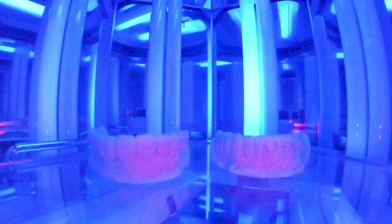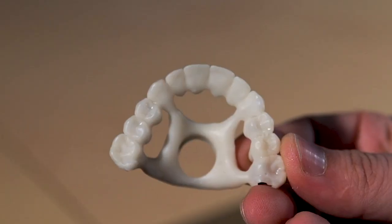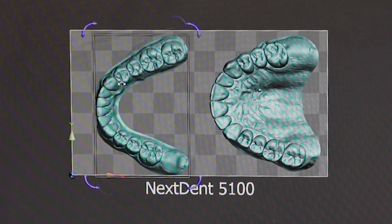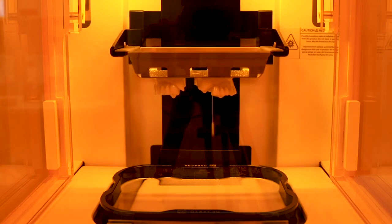When I design a wax up and I 3D print it, that goes to the doctor for the doctor to sell the case and say, this is what we can do for you. And when a patient is buying in on a $50,000 or $60,000 treatment plan, they want to see what they're going to get. It used to be the more accurate the mill, the better it's going to fit in the mouth. Now it's not, was the mill accurate? It's, the printer is accurate.